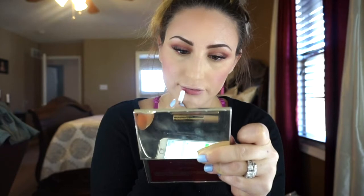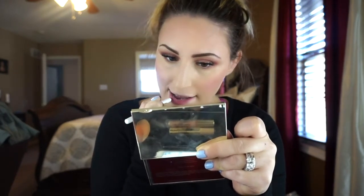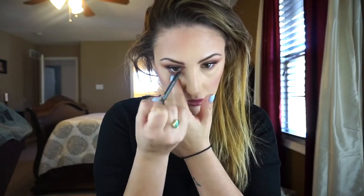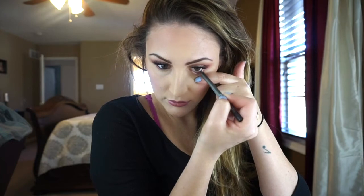Then I'm taking Kaylin Cosmetics, this gel liner, and I'm loving this gel liner because I've been using it a little bit as a lipstick. It almost makes you feel like you're wearing half matte, half lipstick, and nothing all at the same time. So if you ever felt that, I don't know. I might have made that up, but that's how it feels. So I don't know. Just go with it.